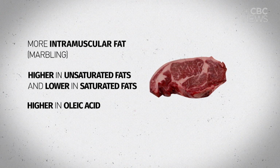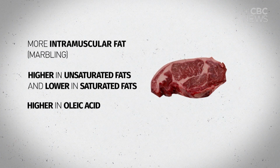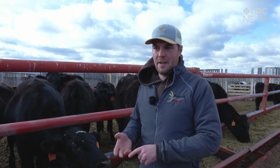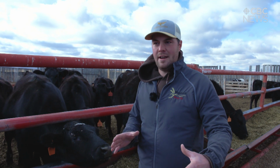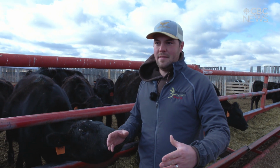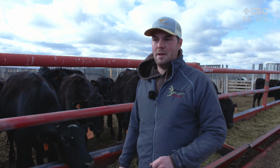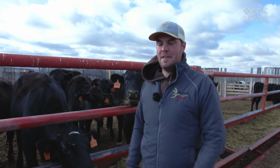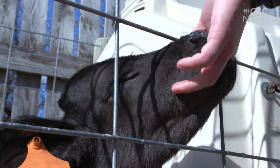It's like the difference in going and getting a vegetable oil in the supermarket. You can get your cheapest oils, your canola oils, up to your sunflower or your olive oils. There's a wide variety of them. And with beef, it's no different. So the Wagyu beef has these fats that are higher in unsaturated fats and lower in saturated fats. And so it completely changes the taste and the texture of the beef.